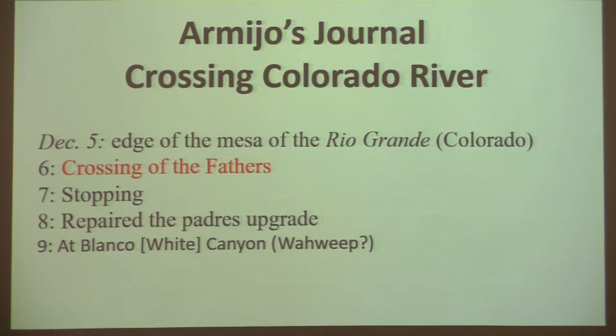The crossing location has been identified on some topo maps. So again, this is from Armijo's journal. And this is a location that we can find on some maps, Crossing of the Fathers. Under water now. It is.